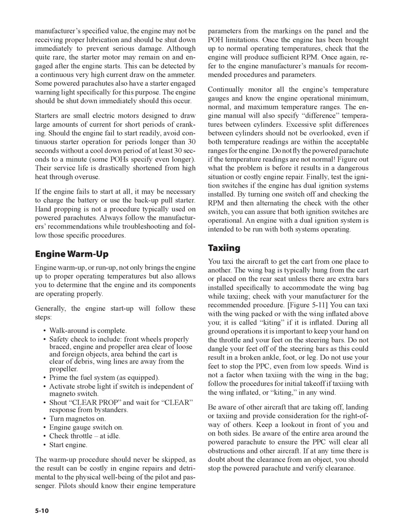Finally, test the dual ignition switches if the engine has dual ignition systems installed. By turning one switch off and checking the RPM and then alternating the check with the other switch, you can assure that both ignition switches are operational. An engine with a dual ignition system is intended to be run with both systems operating.